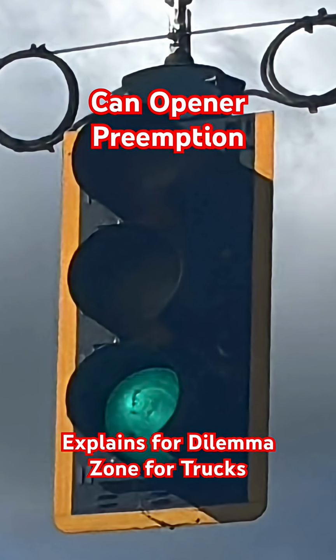Here's how a potentially short yellow interval exacerbates the problem during a can opener preemption event. 1. The preemption interrupt is sudden. When the overheight sensor is tripped, the traffic signal controller must rapidly execute the right-of-way transfer sequence. This means abruptly ending the normal green phase for all conflicting movements.